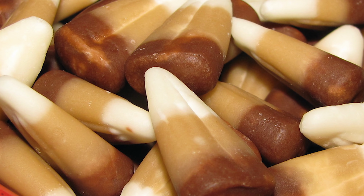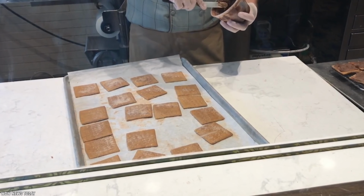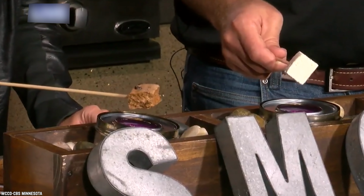The brown bottom layer is chocolate, the white middle is the marshmallow, and the yellow tip is the graham cracker layer. Word on the street says that the chocolate flavor is the most dominant, so that's good news if the chocolate is your favorite part of a s'more.